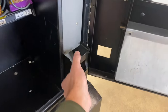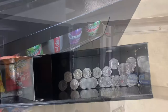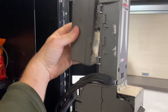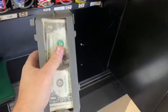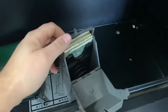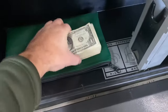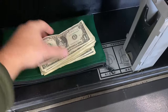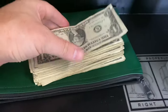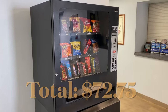All right, we're ready to jump into this collection. Here's the coin bucket, guys. Not looking bad. There's $6.75 right there. And today was the largest stack of bills I've ever pulled out of this machine. So I was super happy to see this. $66 in singles right there. Gives us a grand total of $72.75 for the month.